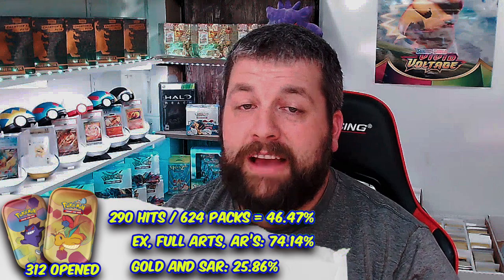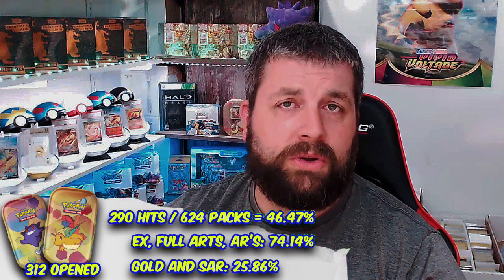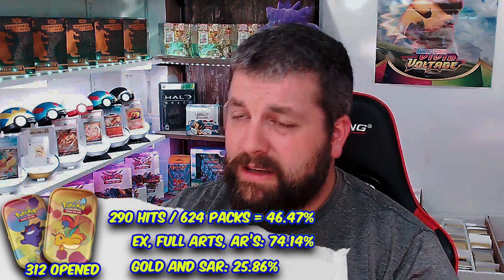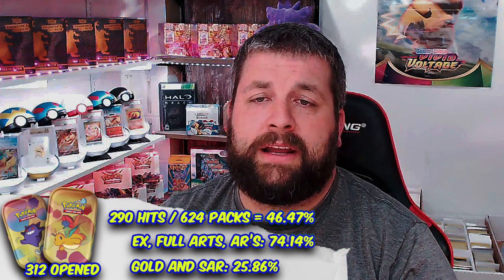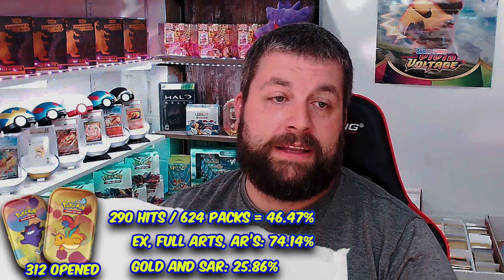Once again, they have been really, really good hits. Lots of those big cards that you're looking for. So if you're trying to get those golds, SAR trainers, and those SAR Pokemon cards, those 2 to 5 or 2 to 3 star Pokemon cards, you need to be looking at these tins. I mean, you're getting a 25% hit rate out of a 50% hit rate almost on these particular products.